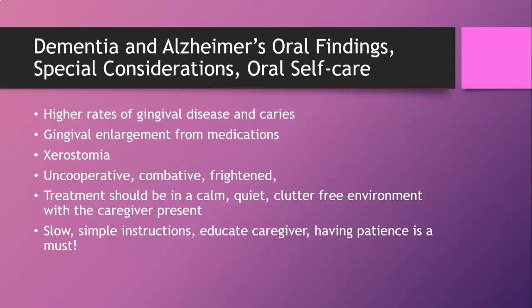So there is a higher rate of gingival disease overall, gingival disease and caries, with individuals that have dementia and Alzheimer's, and this of course is because there's quite an interruption in their ability to self-care and perform activities of daily living and just caring for themselves. There can be gingival enlargement if they have seizures and they're on certain medications. Xerostomia is also very prevalent due to the medications that they're on.